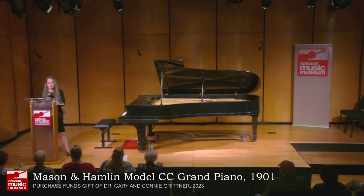They were a storied Boston company. And I'll give you a little history about the company. It was founded in 1853 by Emmons Hamlin and Henry Mason. Emmons Hamlin was a mechanic, and Henry Mason was the son of a hymn writer. And the original company product was not pianos at all, but in fact reed organs, which were very popular in the 19th century. The company began making pianos in 1883, and they actually didn't start with grand pianos. They started with upright pianos, which were very popular at the time, and they made grands a little bit later.